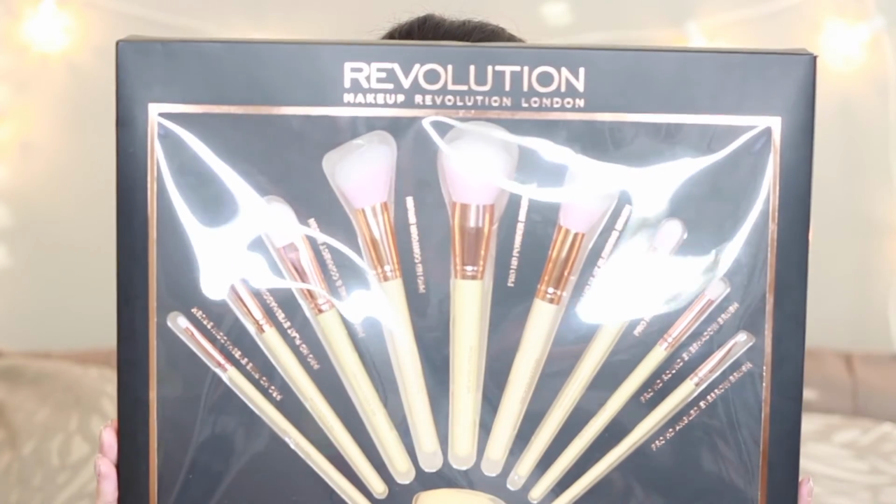And last, this is gonna take the whole frame up. Can we just appreciate this for a moment? So this is a brush set from Makeup Revolution, and you can get Makeup Revolution in the States at Ulta, but I've never seen any of their brushes on Ulta's website. I've only seen their makeup. They don't even have the full collection. They just sort of have a selection of things available in the US.